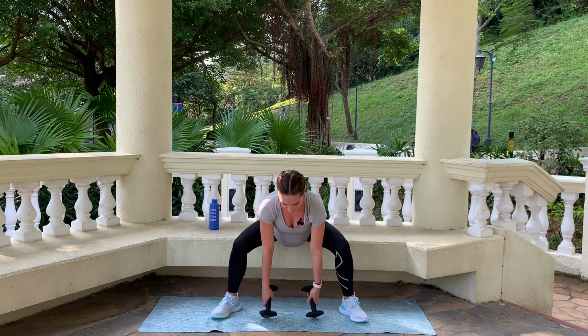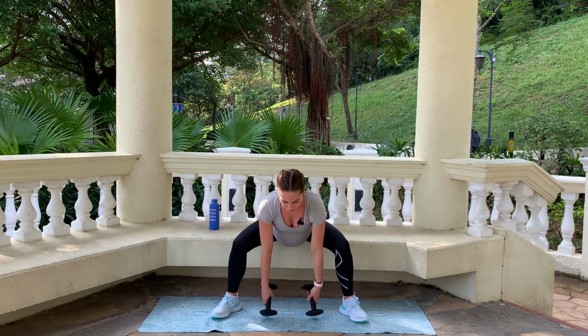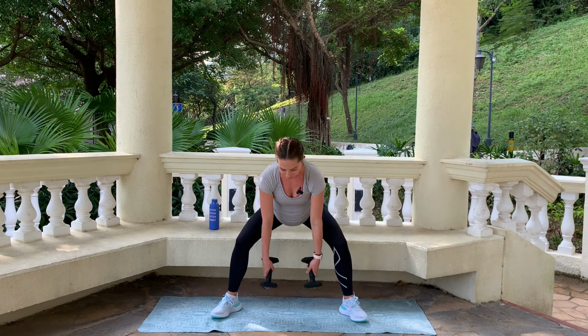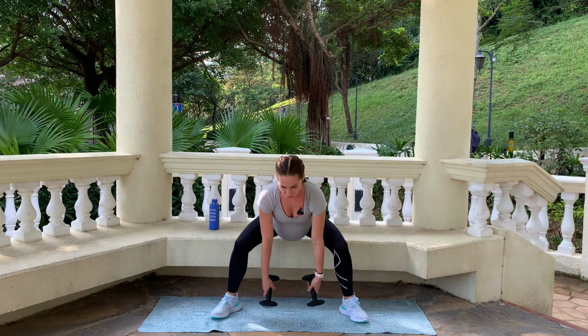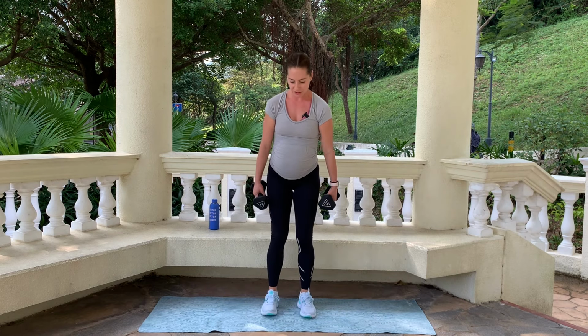Good. During pregnancy, we become really efficient at managing our body temperature because your body wants to keep your body temperature nice and comfortable for baby, right? So we might sweat more, make sure that you're drinking water. Take a rest here. Good.